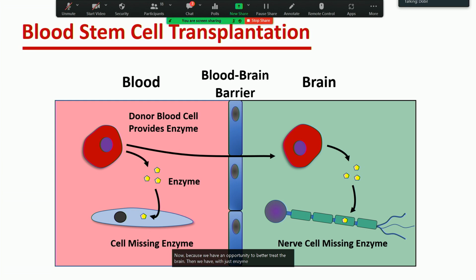Now, someone might ask, if this seems to work for MPS I, does it work for MPS II or does it work for MPS III? And the answer essentially is no. So transplant seems to work better for MPS I than it does for MPS II, than it does for MPS III. And why that is, I don't know. I would love to know. We speculate that maybe for MPS II, you just need to deliver more enzyme than you can get away with for MPS I. And MPS III might just need more enzyme than MPS II does. But we don't have a great way of sorting that out.